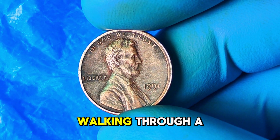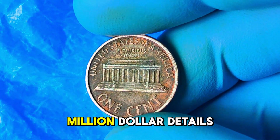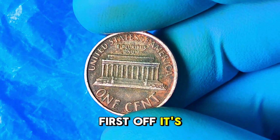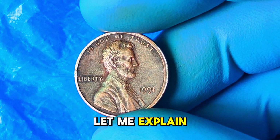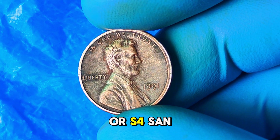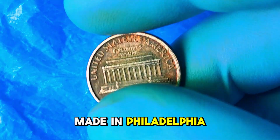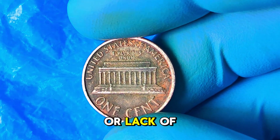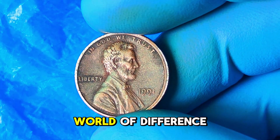Scene transitions to the host walking through a cozy living room, flipping through old coins in a drawer. Now, before we dive into the $1,000,000 details, let's take a quick look at why this penny's value is through the roof. First off, it's not just any old penny from 1991. It's the no-mint mark version. Let me explain what that means. Normally, pennies have a mint mark on the reverse side, like D for Denver or S for San Francisco. But the 1991 no-mint mark pennies? Well, they were made in Philadelphia, where they forgot to put that little mint mark on some of them. That tiny little mint mark, or lack of it, is what makes these pennies so rare. It's one of those quirky coin collector details that can make a world of difference.